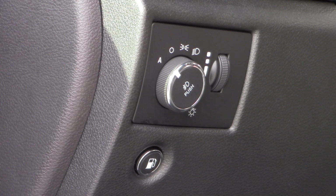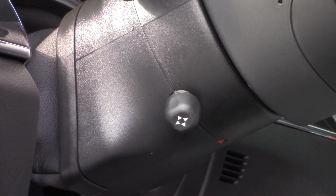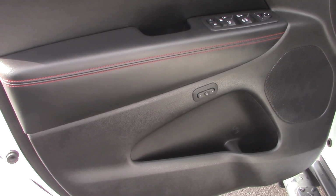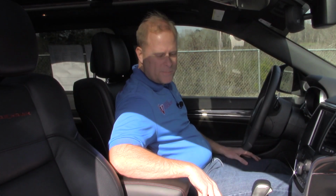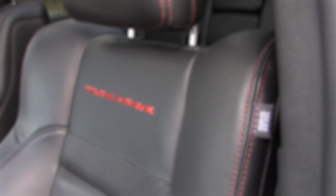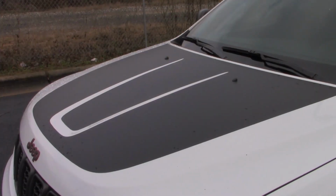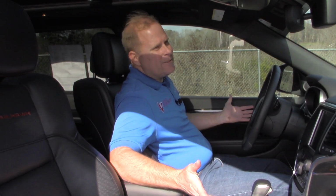But I've seen other vehicles, when you are selecting modes, if you continue to turn the selector, eventually it's going to go all the way around and just keep going through the modes. On this particular selector, for whatever reason, and some people might not think this is a big deal, but I thought it was interesting, when you get to a certain point, you're just going to turn it, but nothing is going to change. So you can only go from auto to mud, and then you have to go back the other way. Very interesting in my personal opinion.